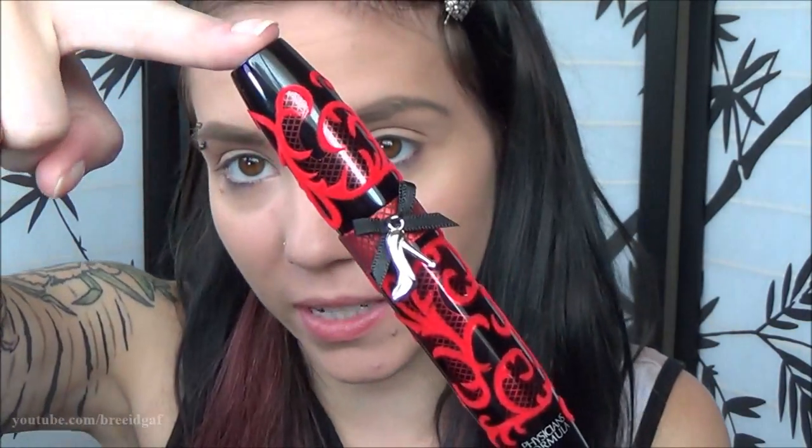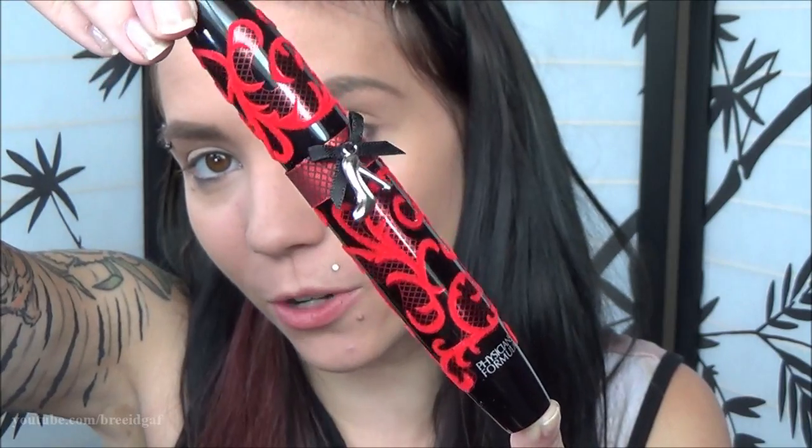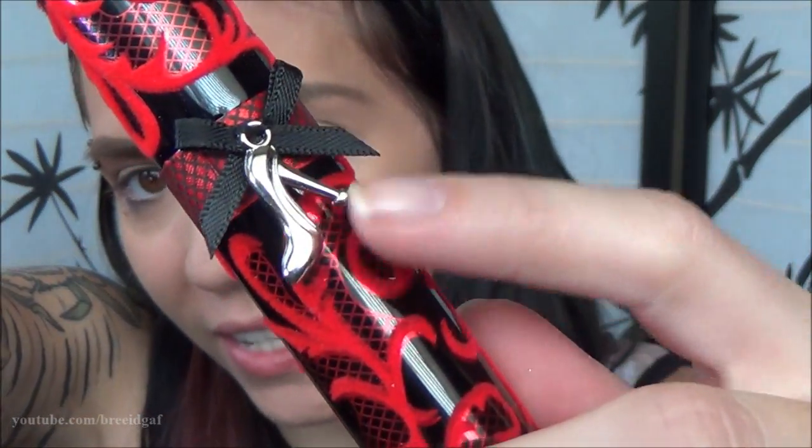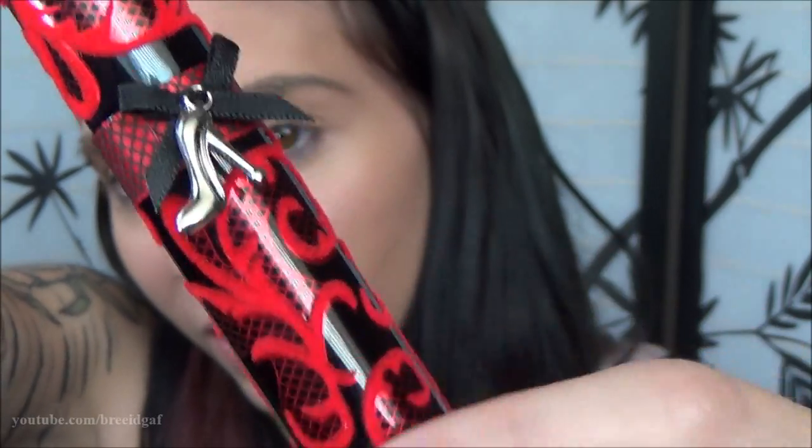So first off, can we just take a minute to appreciate this packaging? Like, look at this mascara bottle. Isn't that the cutest thing ever? It's like velvet to the touch, and then it has this cute little charm on it. Oh my god, it's absolutely adorable. Even when I do run out of this mascara, I think I'm honestly going to keep the bottle because the bottle is just phenomenal. It's like a decoration.